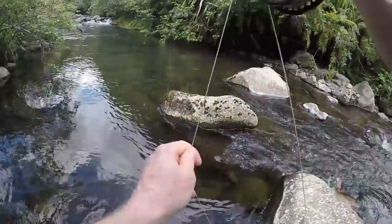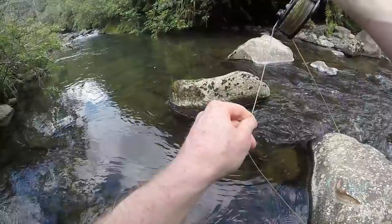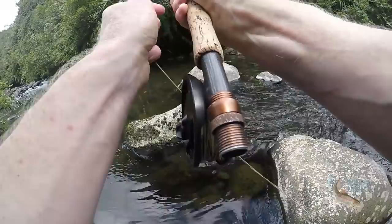That's crazy. Well, maybe it just was a matter of that fish actually seeing the fly. Might not have been able to see it. It took so long to take it. I thought he'd had a go at it a few times. He might have, and spat it out.